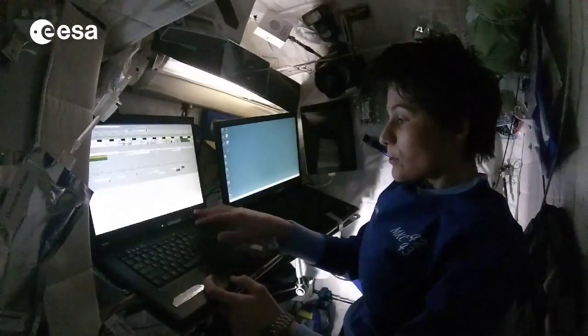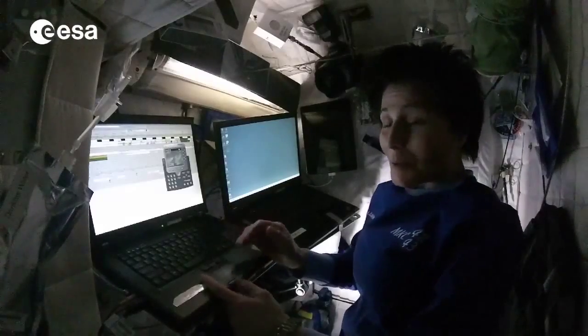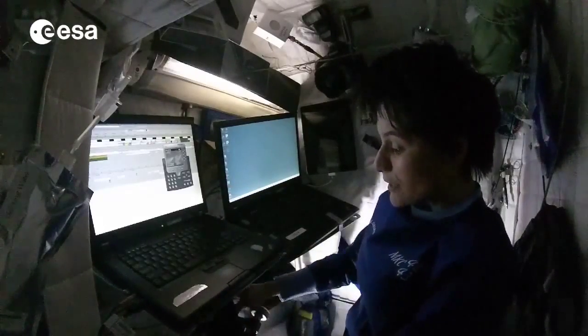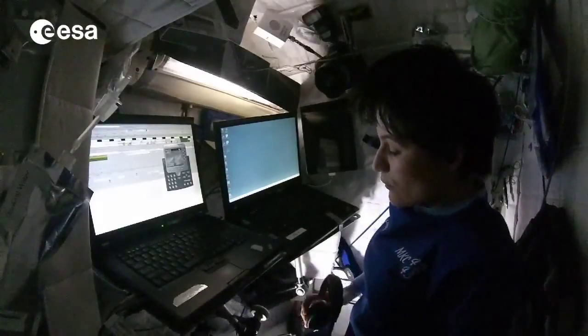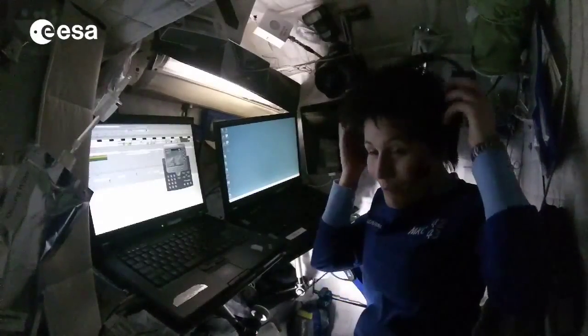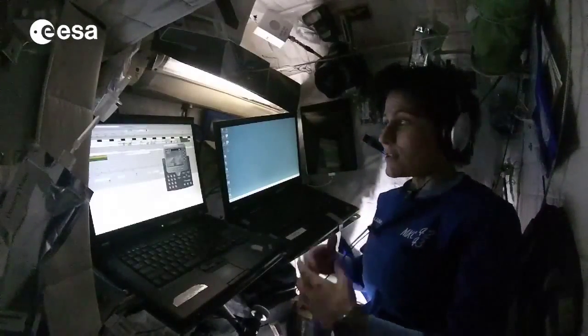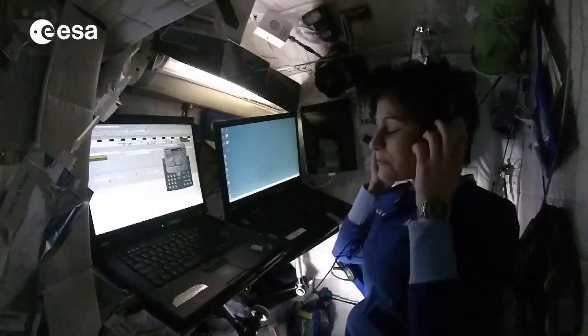But there are also applications on these computers that are more for our personal life up here. For example, there is an application that allows us to use a voice over IP system to talk on the phone, so to speak, with anybody on the planet. So we can call our friends and family that way, and we usually do that here in our crew quarters.